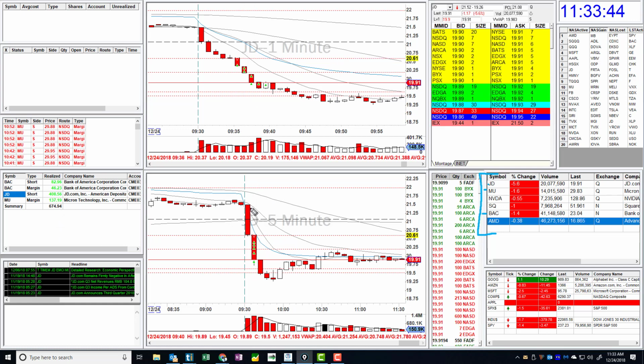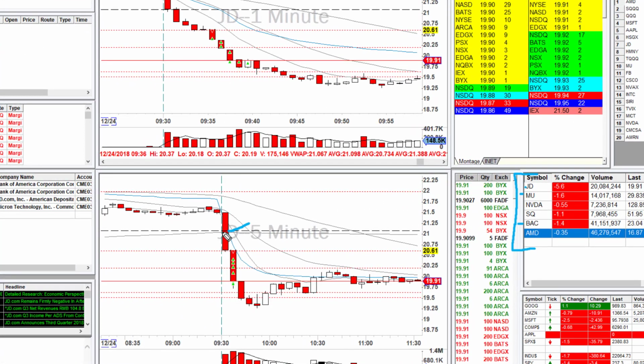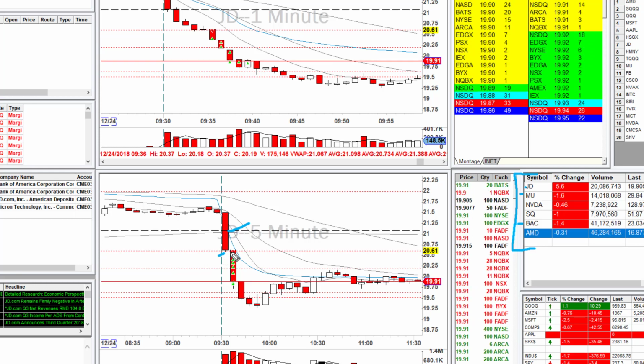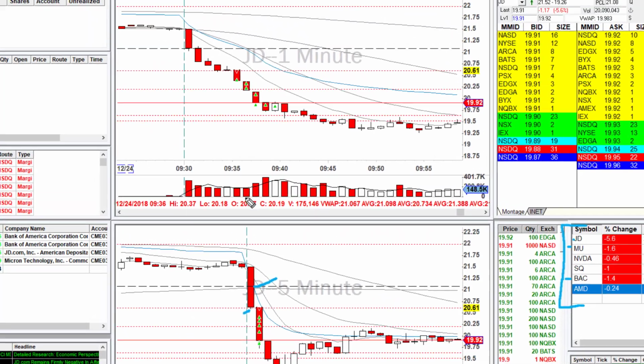Right at the open, JD started to sell off with a lot of selling pressure. Blew right through the previous day close, so that was a sign that this was going to be very weak. Around this area here, we figured that it was probably not going to give us a pullback. We'd like to see a pullback to get in for a good risk to reward. It didn't quite do that.